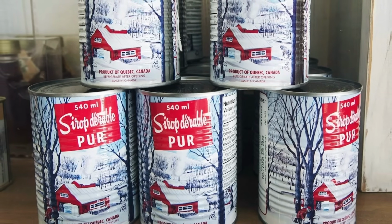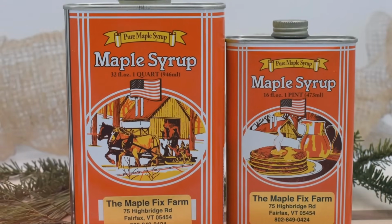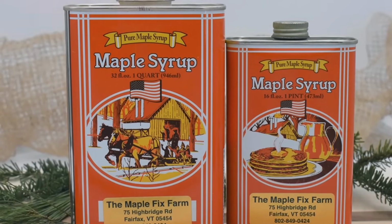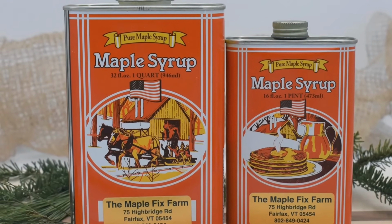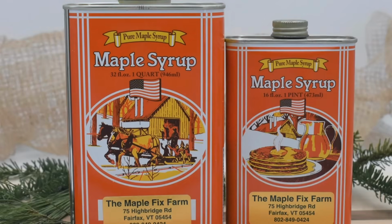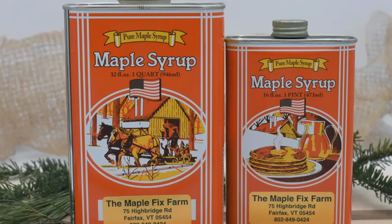Smaller bottles in glass or plastic became standard in supermarkets, easier to store and pour. Some families switched to cheaper pancake syrups, the fake stuff that cost half as much. As family sizes shrank and storage habits changed, the big tin became impractical. Maple syrup stayed loved, but the format shifted. The metal can became a relic of a time when families were bigger, breakfasts were slower, and winter lasted forever.